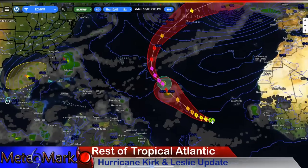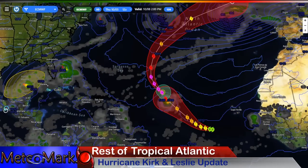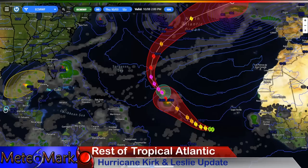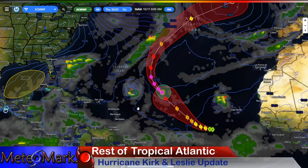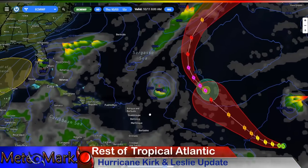Now, unfortunately, we do have our next tropical storm, Leslie. This storm will be becoming a hurricane, probably a category 3, maybe even a 4. Pretty similar location to where Kirk is right now. But the wild card here is the European model is starting to take Leslie, bending it more westward here.